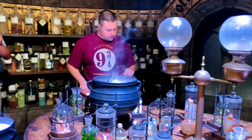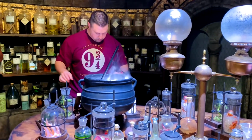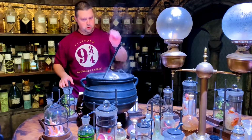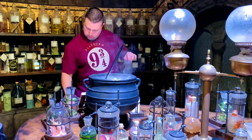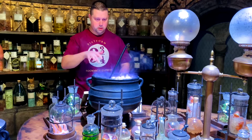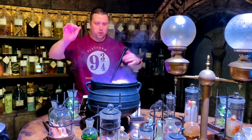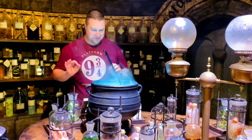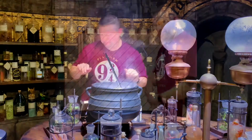Dash of standard ingredient. One powdered unicorn hair. And one whatever this one's called. Smells delicious. Whoa, tastes horrible though.